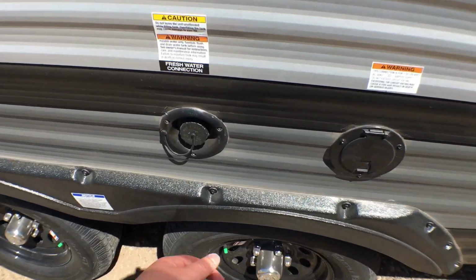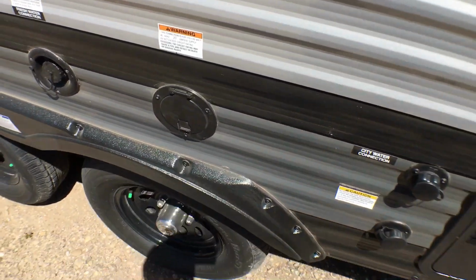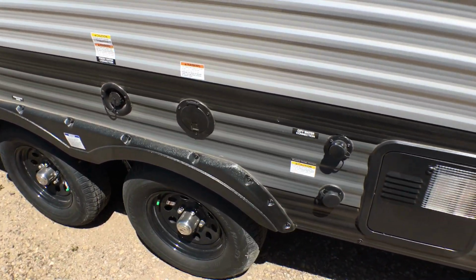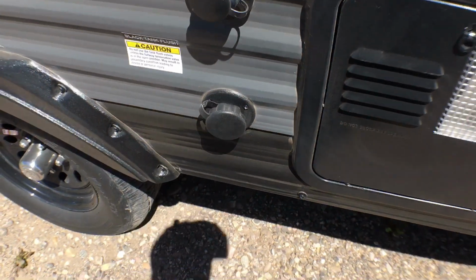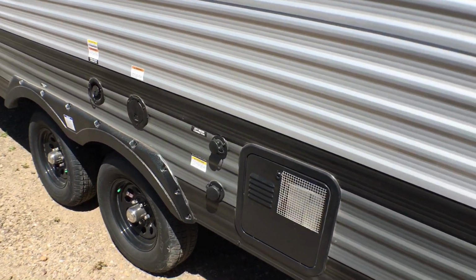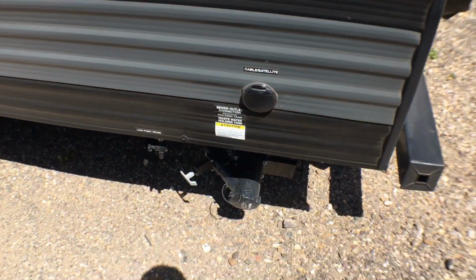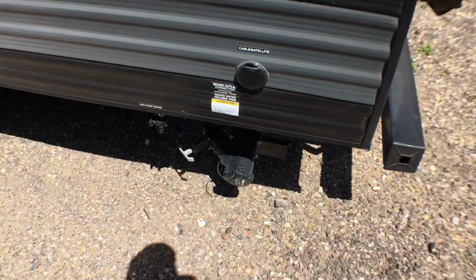Right here, this is going to be your potable water fill, your 30 amp hardwired power cord, and then you're going to have your city water connection and your black tank flush, as well as your 6-gallon gas water heater. And then back here you have a nice cable satellite area or connections, as well as your dump station right there.